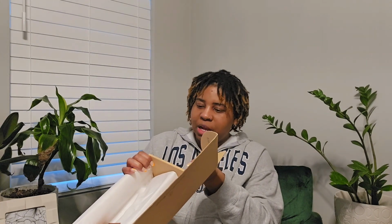So those are the first pair, and I got them in a 41 medium. And can I remember what the translation is? No, I think that's a 9.5, but I'm gonna double check and I'll make sure I throw on the screen what the 41 medium translates to. My normal shoe size is a 9.5, and I think that's theirs.